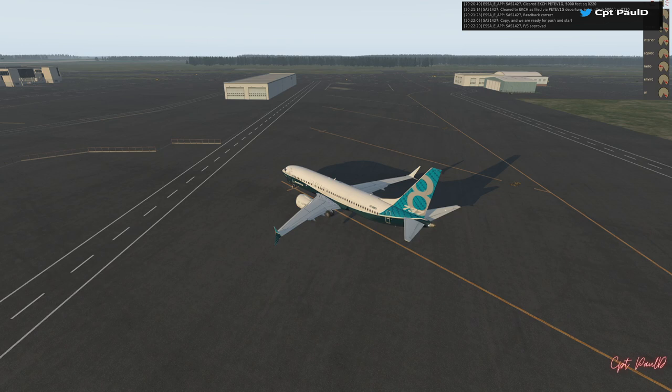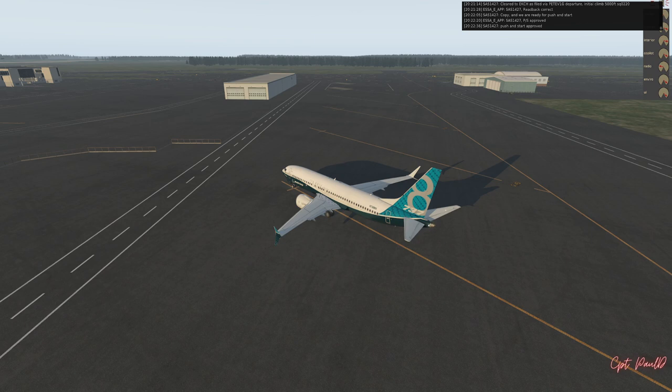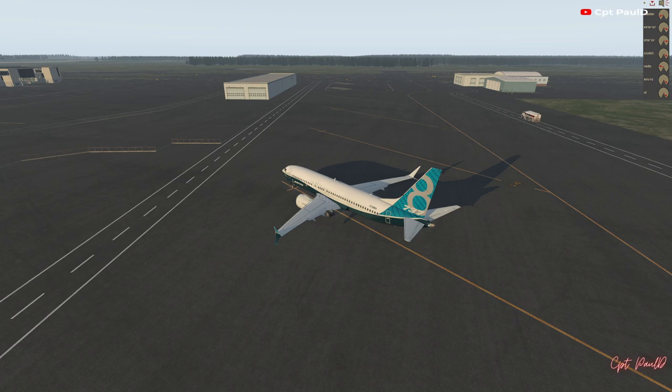Approach, Norseman 218 is ready to taxi. Norseman 218, taxi holding point, runway 19 right, via Zulu Lima, Papa Alpha. Taxi holding point for 19 right, Zulu Lima and Papa Alpha, Norseman 218. See that the way out. Intersection Yankee 9 is available for departure. It's on the way out, it's not on my chart either, but you'll see it when you start going out, so just go, yeah, whatever.